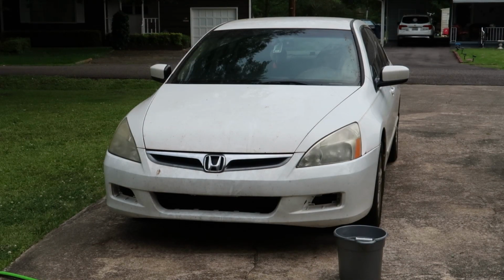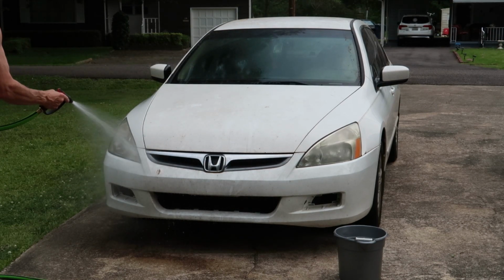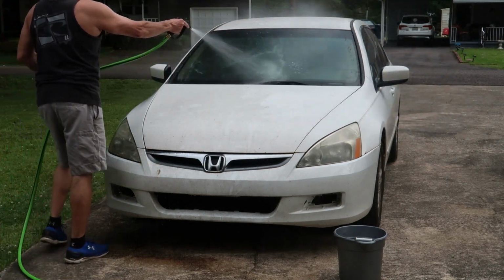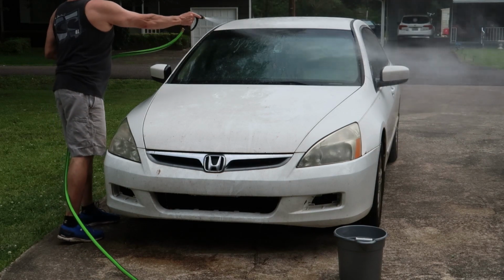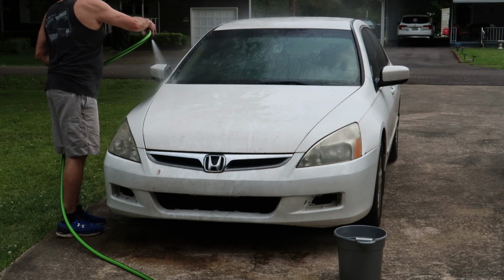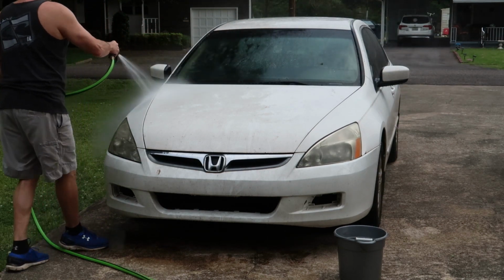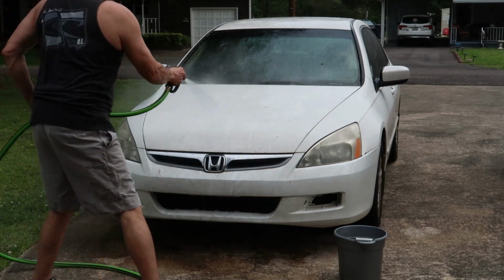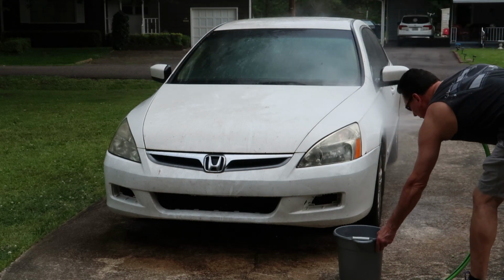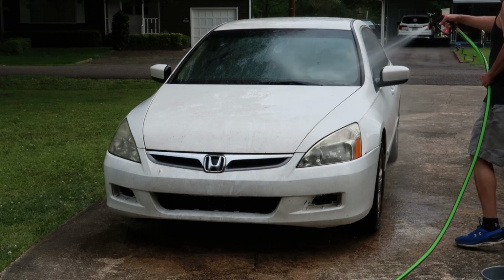Now at this point, my OCD kicked in hardcore. I couldn't do any work at all until I got this thing looking a lot shinier, if you know what I mean. I just could not work on this car until I got all this dirt and debris off. And so I went to work on the finish first, even though it's probably the last thing some people would do. I started with the finish first, and believe it or not, it took 4 buckets of soap and water to cut through all this mold, mildew, and dirt and debris.